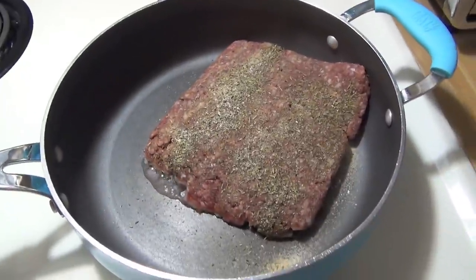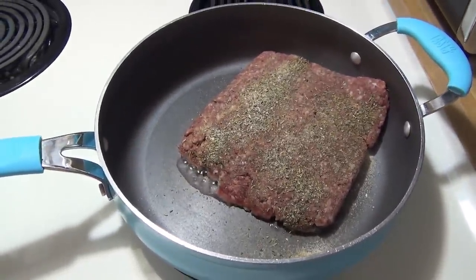And so I'm gonna go ahead and get my meat cooked up and add my pepper to that, and then we will make our cottage cheese mixture.